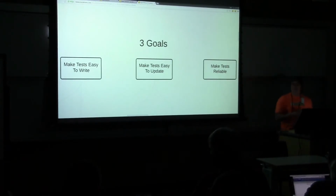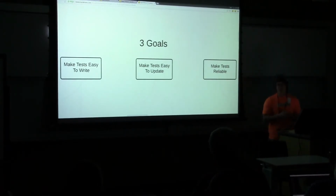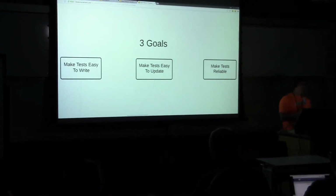The other one is making them easy to update, making them maintainable. I know when I talk to people about Selenium, they say, I've heard companies spending as much as a whole team, 4 or 5 dedicated developers, just to try and maintain their suite, keep it up to date with their changes. It's something we're able to do.